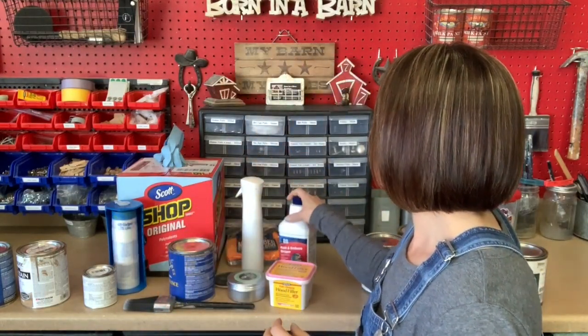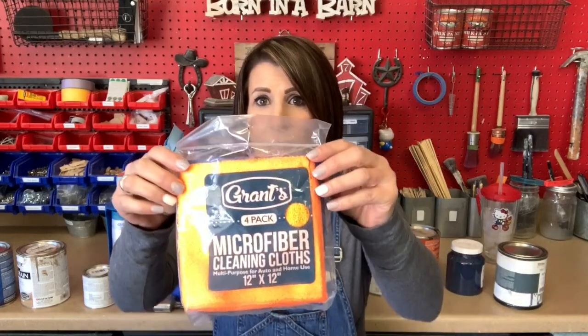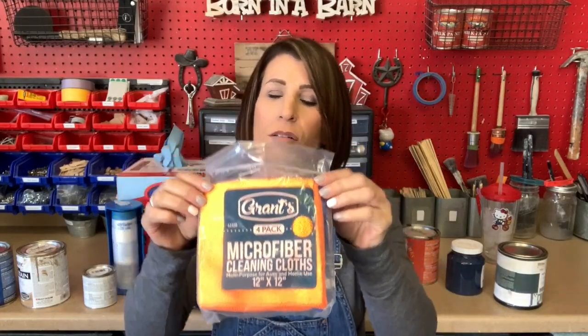And then the last two products I want to talk about. These are essential. I get these at Harbor Freight. This little 4-pack runs me like $3 or $4. It's awesome. I use these to wipe down my furniture when I'm all done and I want to make sure that they're dust free. I also use these on painted surfaces when you don't want to use a tack cloth. So if you have dust or maybe some stuff to get off, the microfiber cloth is the best.